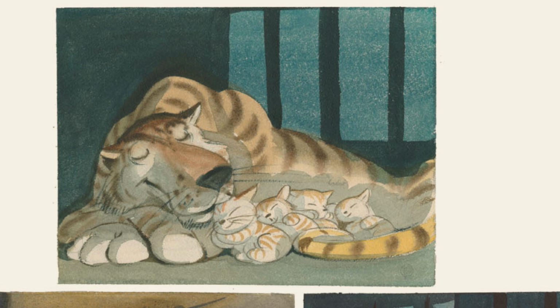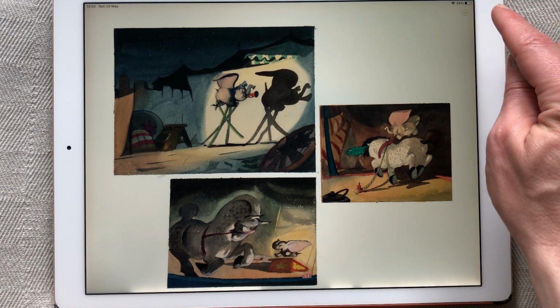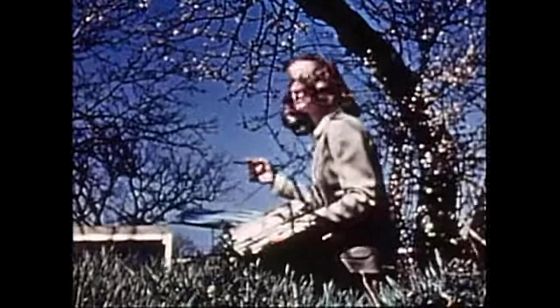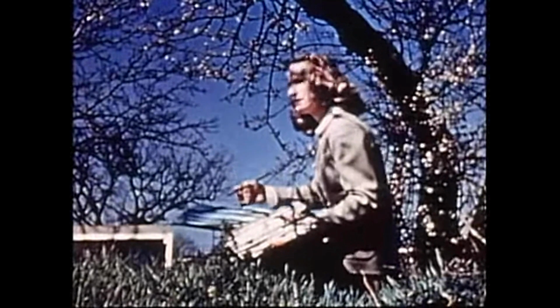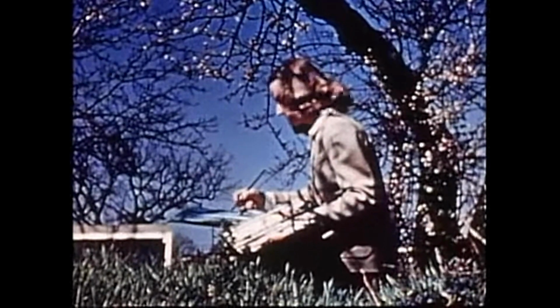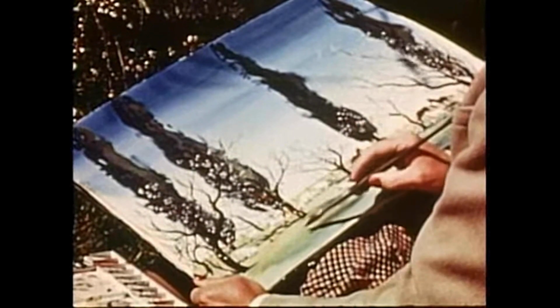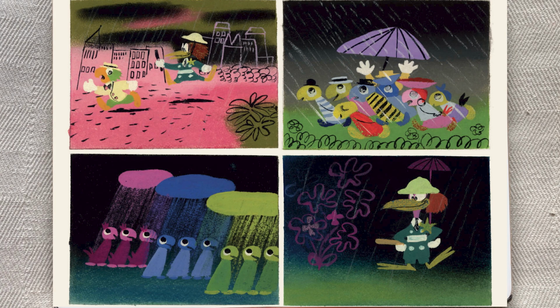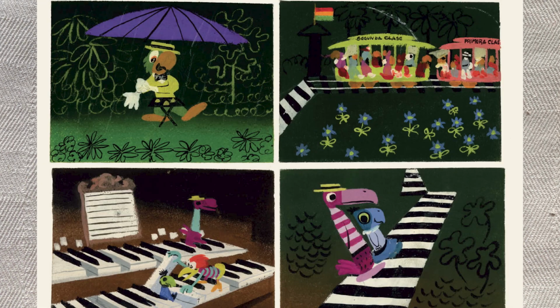But a few months later, her husband was invited to go on a trip to South America with Walt Disney. She also wanted to go and asked Walt Disney if she could join. This changed her whole career. On that trip, she started to paint with more opaque paint and developed her style that we now all love.